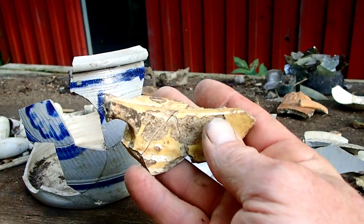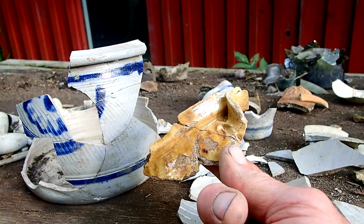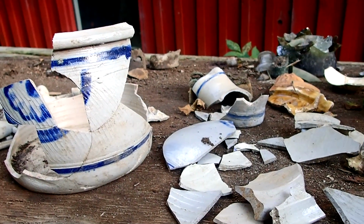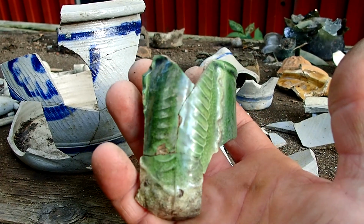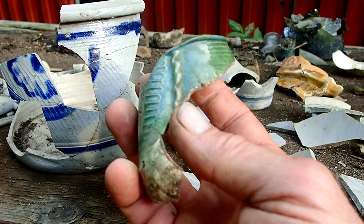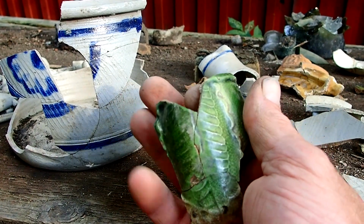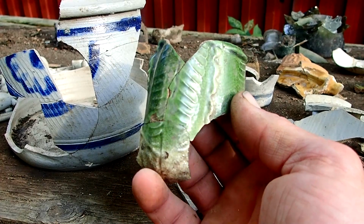I found here a couple of pieces that fit together. I have no clue. I mean, what can I say? And this is also pretty interesting, but I'm not really sure as well what this actually was. I've got two or three more pieces, but I can't fit them anywhere. But maybe, you know, when I dig later I'll find some more pieces of this.